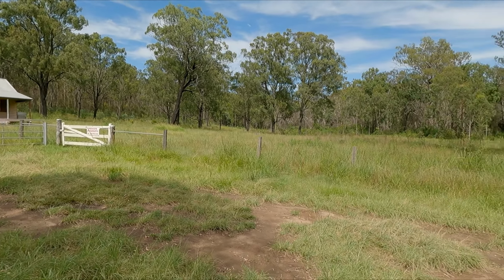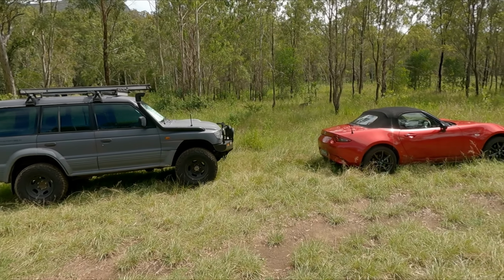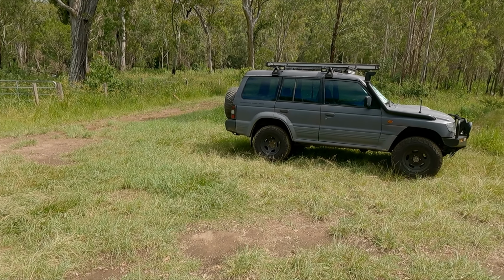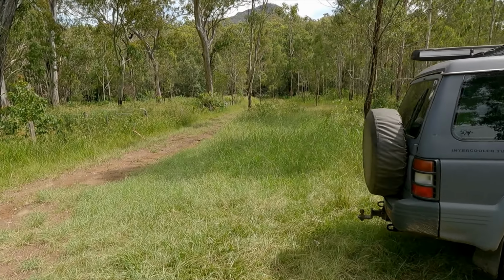I was going to say that you need a four-wheel drive to get here until I saw this. So if that thing can make it here, then yes, pretty much anything can. The track in was a little bit muddy, and there's hardly even any mud on the thing. So anyway, let's get moving.